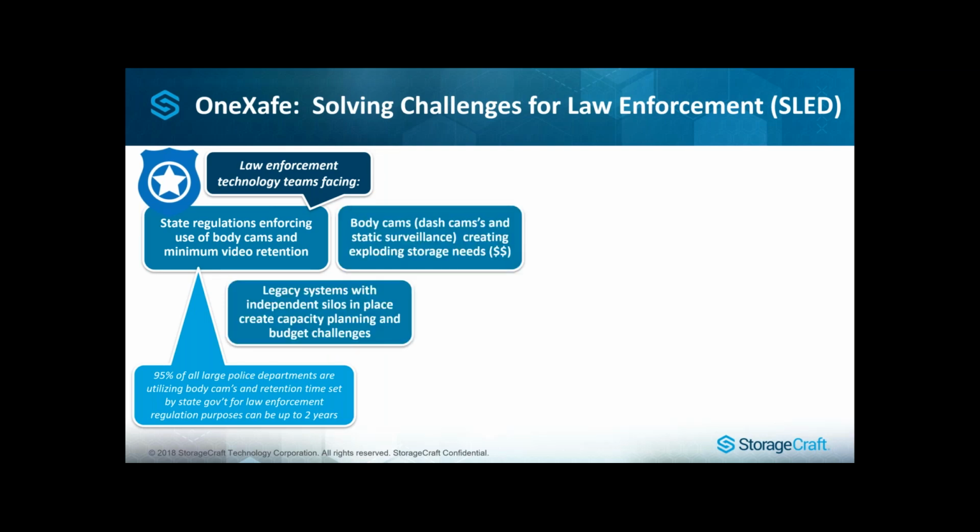So what happens is, when you think about the need for body cams, in addition to dash cams and static surveillance, that's creating exploding storage needs. And it's really hard to predict, right? So these guys have legacy systems that are introducing all kinds of independent silos in place. And again, it makes it really tough for them to have accurate budget planning and capacity planning, right?